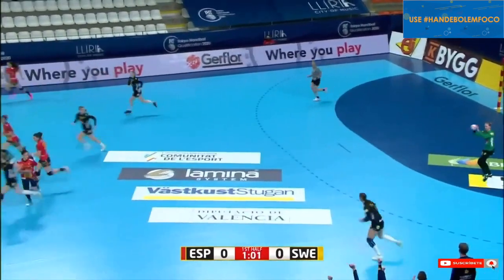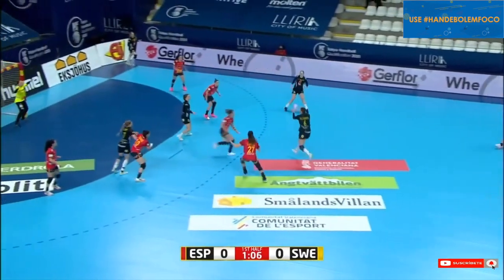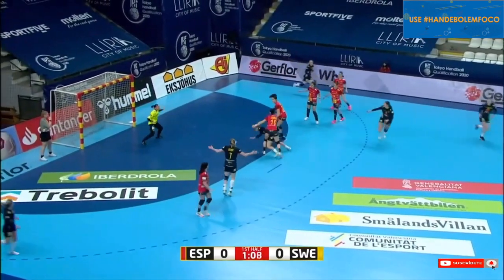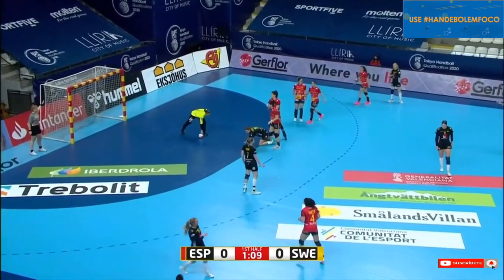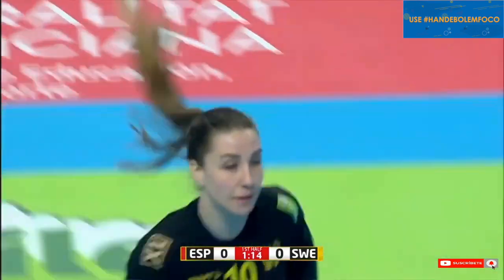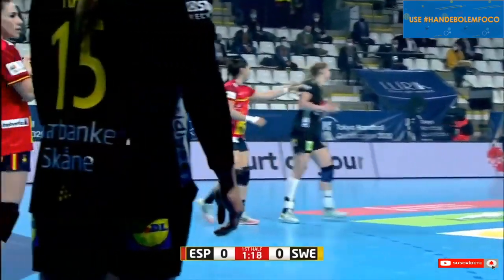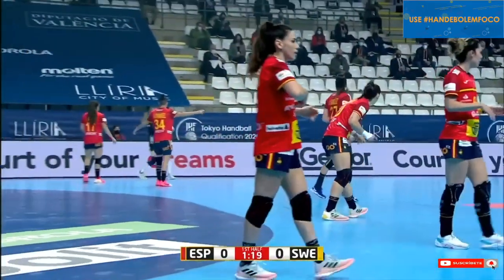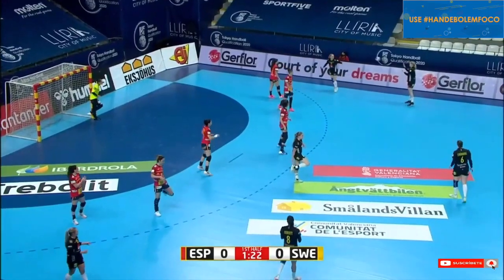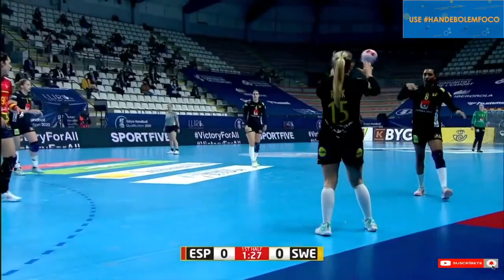Long-range shot goes wide of the goal. Johanna Bunsen in goal. Been out of the team since Euro 2018. Trying to get the ball into the line, but the foul. Sandwich between Cesareo and Martin gives a free throw to Sweden. Stromberg come back in the centre. Jamina Roberts at left back.